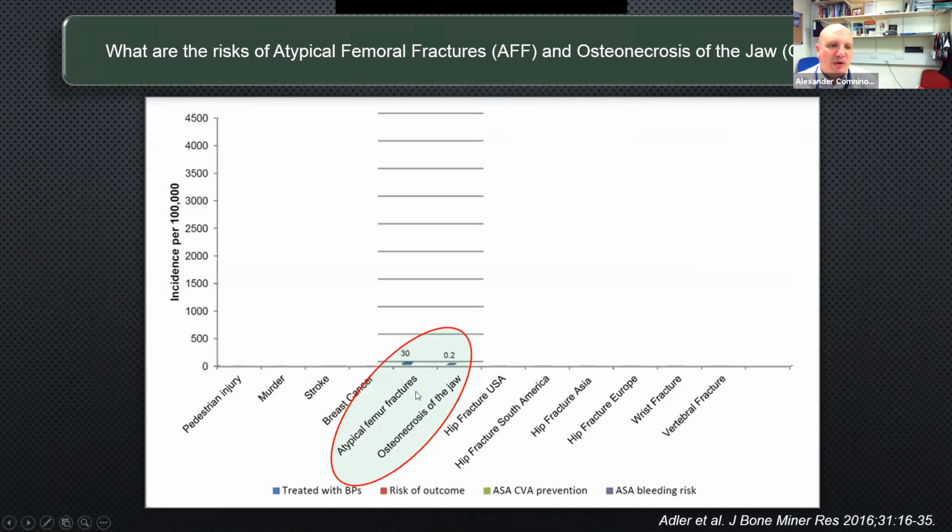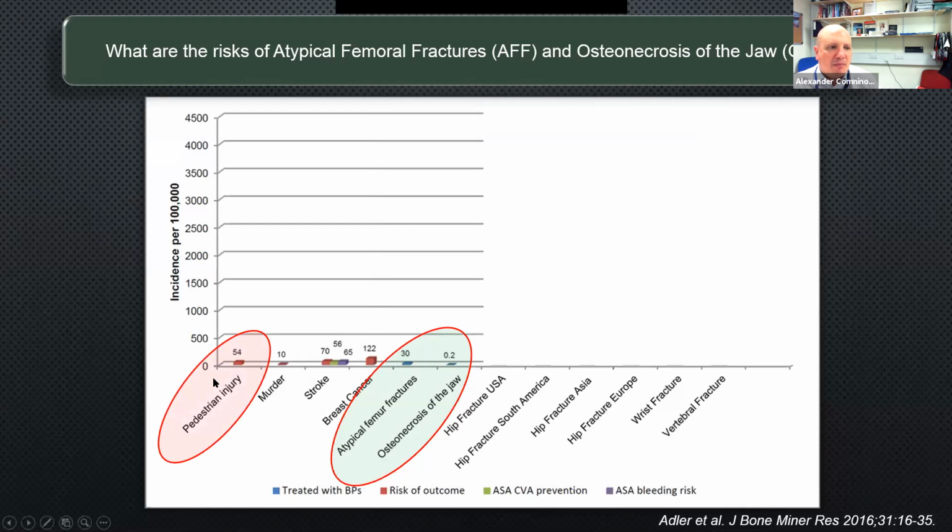So here we have atypical femoral fractures and osteonecrosis of the jaw, in patients treated with bisphosphonates. 30 per 100,000 is the incidence for atypical femoral fractures, and for osteonecrosis of the jaw, 0.2 per 100,000. Now, if we look at pedestrian injury, you can see this is 54. This is in America. Some of the videos you see of them driving might make you more worried. Murder is also more likely than osteonecrosis of the jaw. That's in America again.